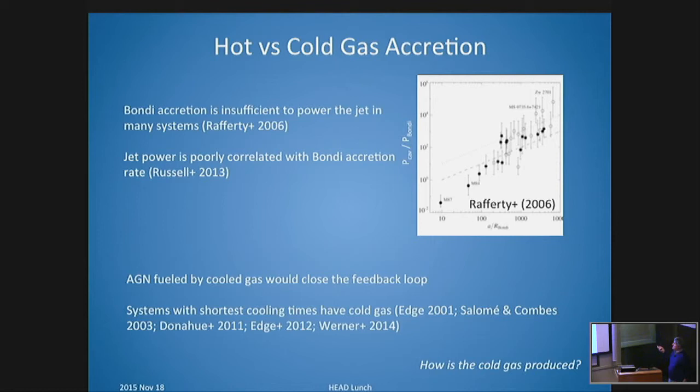And so, in fact, it looked as though at least for some systems you couldn't power them by Bondi accretion, but for the lower mass systems you could. But then Steve Allen, of course, claimed that there was a correlation. But in fact, Helen Russell has revisited this recently and shown that there certainly isn't a well-defined correlation between the jet powers and the Bondi powers. So it really does look as though hot accretion is not going to work for any of these systems, not just the high mass ones. And of course, we get a feedback loop if it's cooled gas that feeds the AGN in any case.